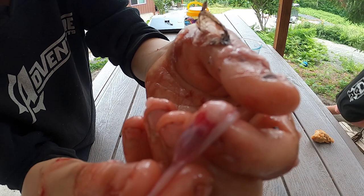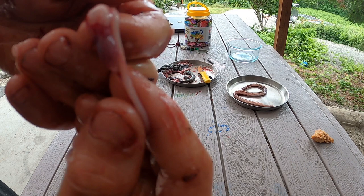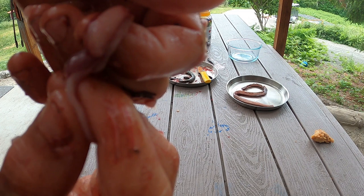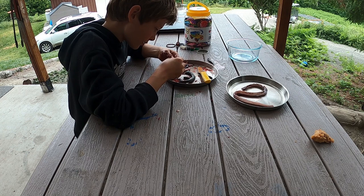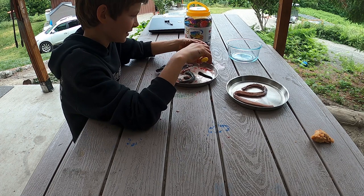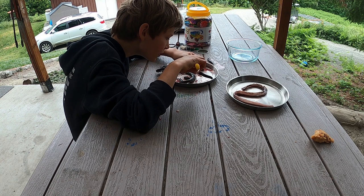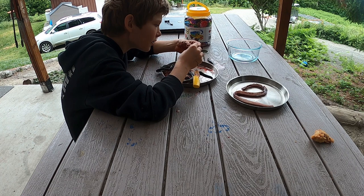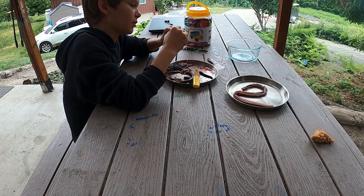So the snake's heart. I don't know if you can see that. Beating. But the heart. That little thing right there is its heart. And its heart is still beating, even when it's out of the snake. So, it smells horrible. Not the heart, but the guts. And then with this heart, you can actually just eat it raw. No, you can't.